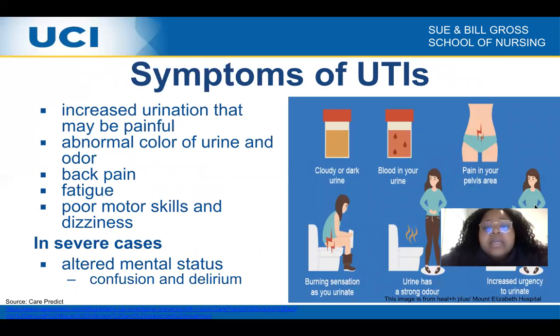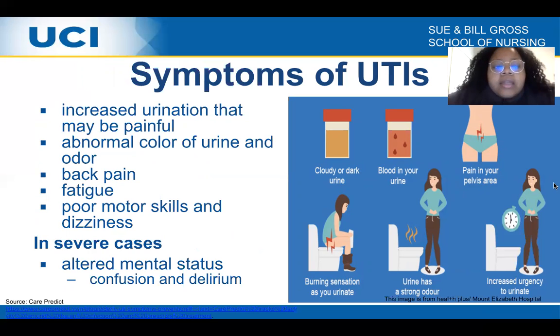Some possible symptoms of UTIs are increased urination that may be painful to your care recipient, and their urine may be an abnormal color. So we're looking at either cloudy or dark urine. There may even be blood in the urine in some cases, and you may notice a very strong odor that was not there before. Back pain, fatigue, poor motor skills, and dizziness may also be signs of a UTI. In severe cases for older adults, altered mental status, such as confusion or delirium, may be seen.